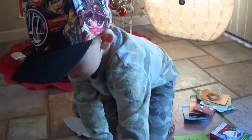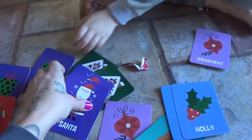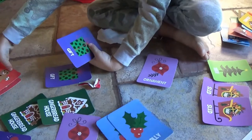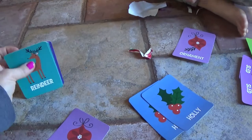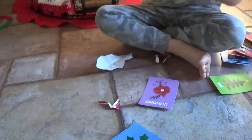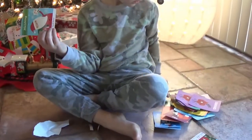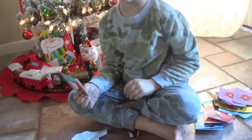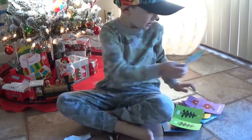Hold on, kids. Come on, girls. Santa. Gingerbread man. Deer. Gingerbread houses. I'm gonna put that in the pile. Christmas tree? I'm missing a Christmas tree. I see one in the box. There it is. Alright, so we got all our cards.